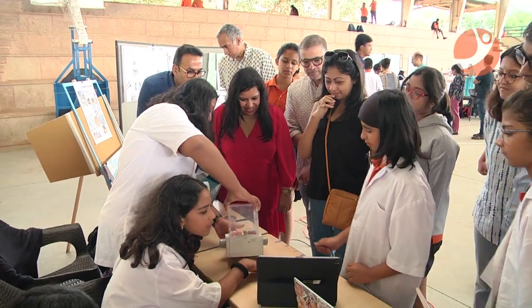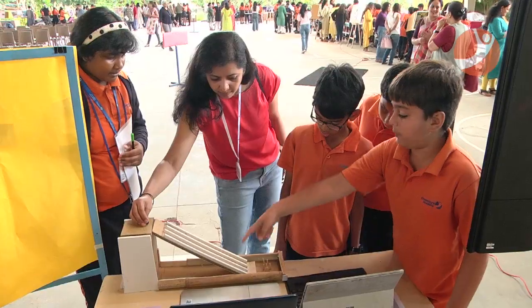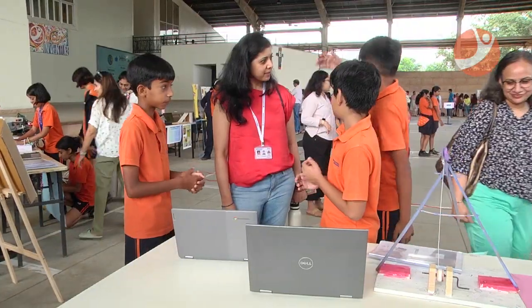PBL is the best at Inventure, and the one thing I can tell you from what I see today is the problems are so real. I think as individuals we see it, we just say we can do a lot of things. I don't think we go into the solution phase. The kids have done that. They're doing their research, they've gone to factories, they've actually seen how things are done, they are questioning the staff, why this, why not that.